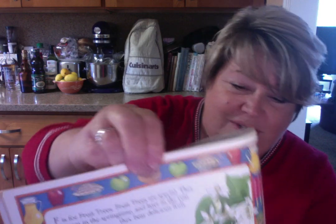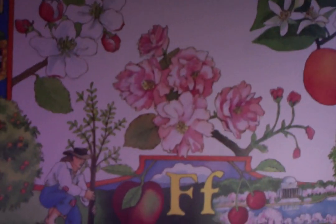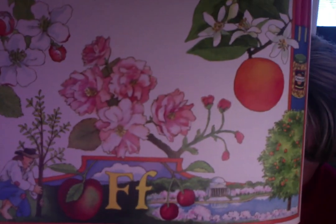F is for fruit trees. Fruit trees are special. They blossom in the springtime, and later in the year, they bear delicious fruit. Some apple trees and cherry blossoms, orange blossoms there. Other trees blossom, but the fruit they bear is not usually eaten by people. Let's not forget to get back to the alphabet.